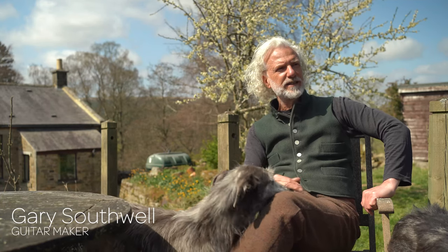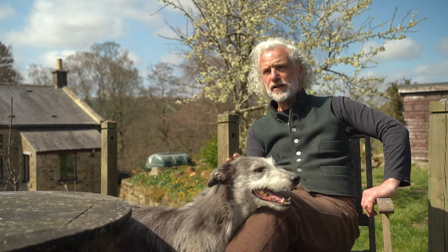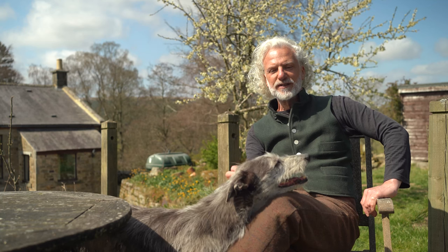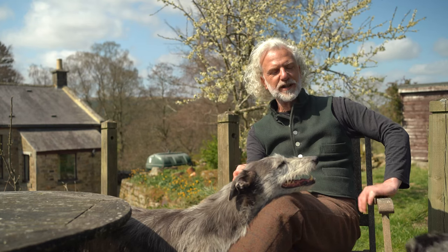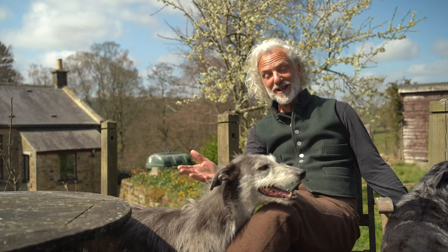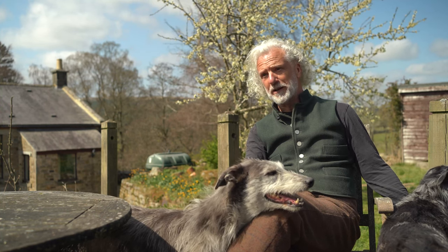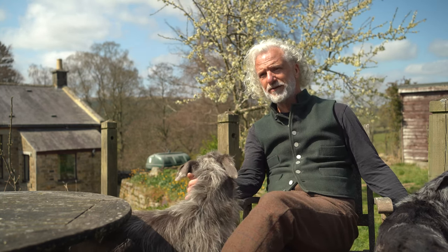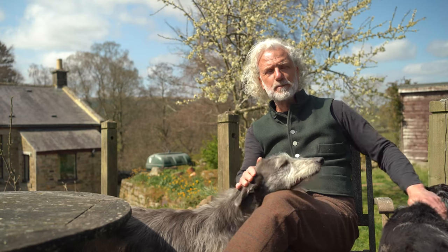It's probably going back about 10 years ago now that I needed some Bog Oak, which I thought just for some decoration bits. There was a place in Norfolk I used to get it from, and they'd closed down, and I was just searching the internet and found Hamish Lowe. So I rang him up and said, I'm interested in some bits of Bog Oak. I'm a guitar maker. And he said, I'll come down and we'll sort something out. And so I drove down to see him.